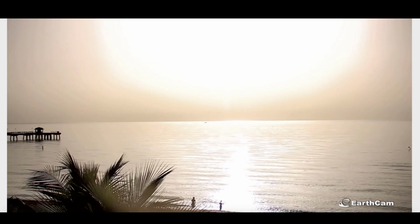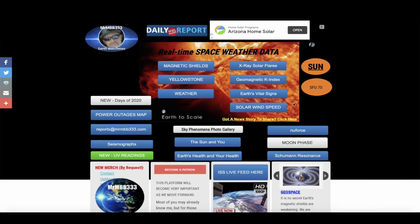What we're looking at here, starting this video, is a webcam at Fort Lauderdale. It's called Lauderdale by the Sea at earthcam.com. The sun looks like a massive gas giant right up next to the earth. That is our sun, and it's looking through the atmosphere full of Saharan dust from the east coast of Florida during yesterday's sunrise.